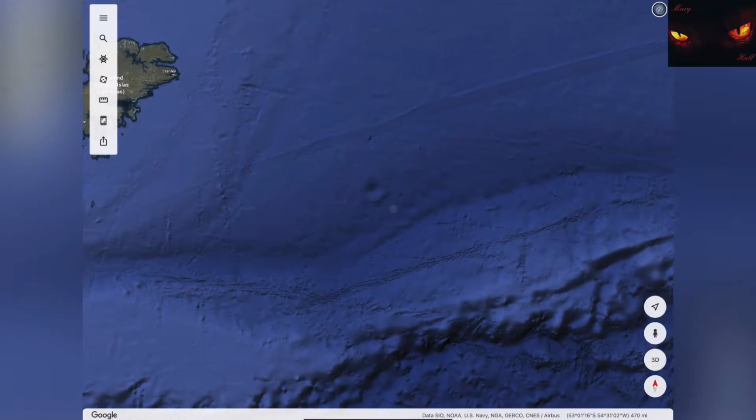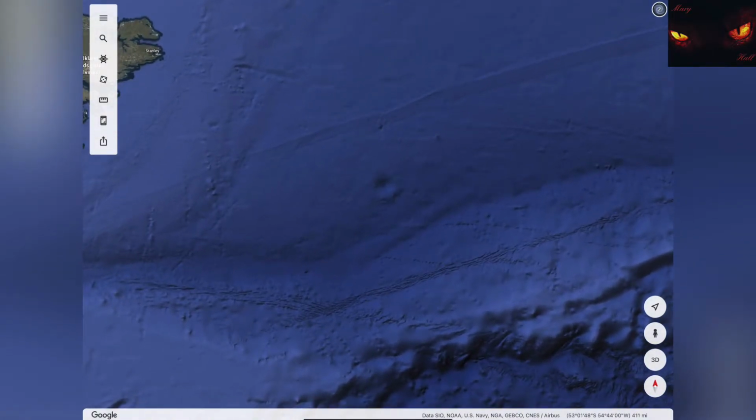Now we can do a 3D, but keep in mind when you do the 3D, as it's turning, it'll actually invert the image, and this will actually look like a mound. So keep that in mind. But this is definitely a crater. There's no doubt about it. You can see the ridge is actually higher here, so it's almost like the trajectory of the impact came from this direction.